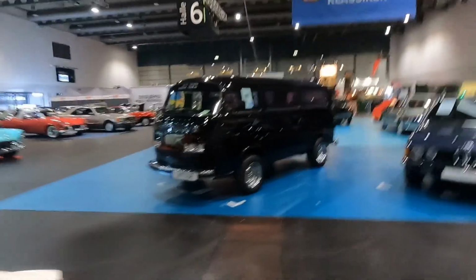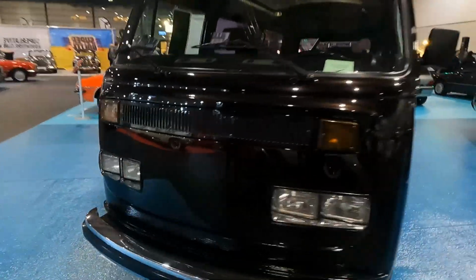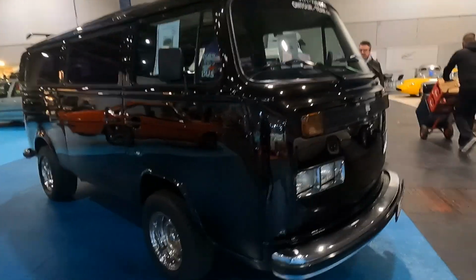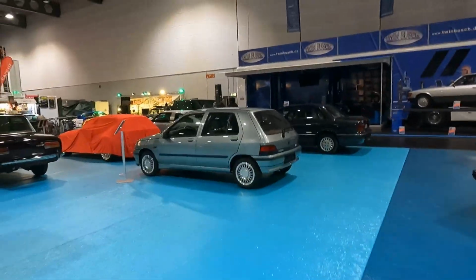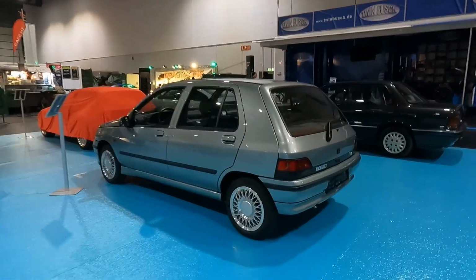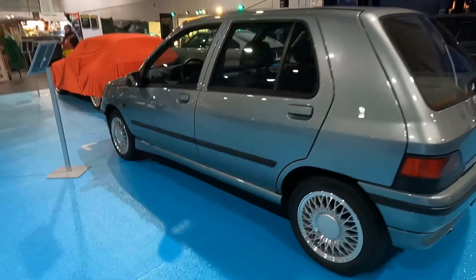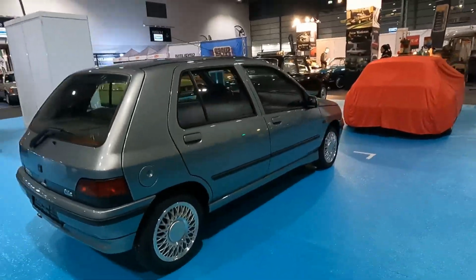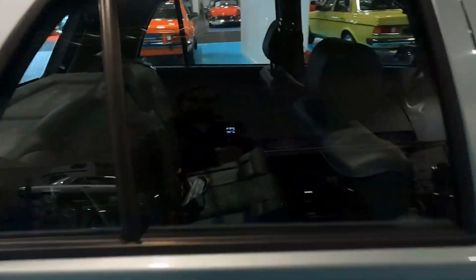Anyway, here we have a heavily modified Volkswagen T2 with headlights of maybe an Audi 200, I don't know. And one of my favorites here is this. Well, it's another Renault Clio. And while the one on the parking deck was a poverty spec, this looks like a Baccarat, and it is a Baccarat. Just check out the lovely looking alloys this had. And because it's a Baccarat, it has a full leather interior.